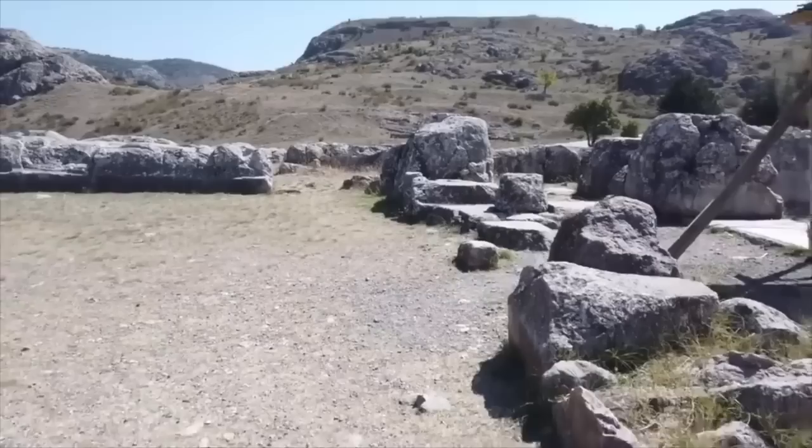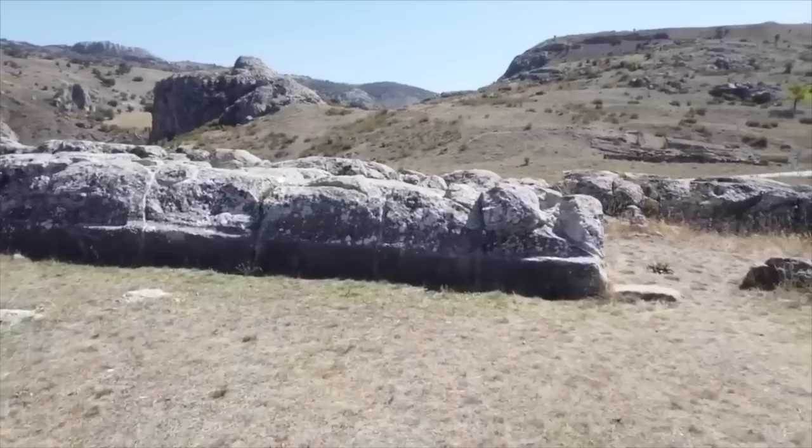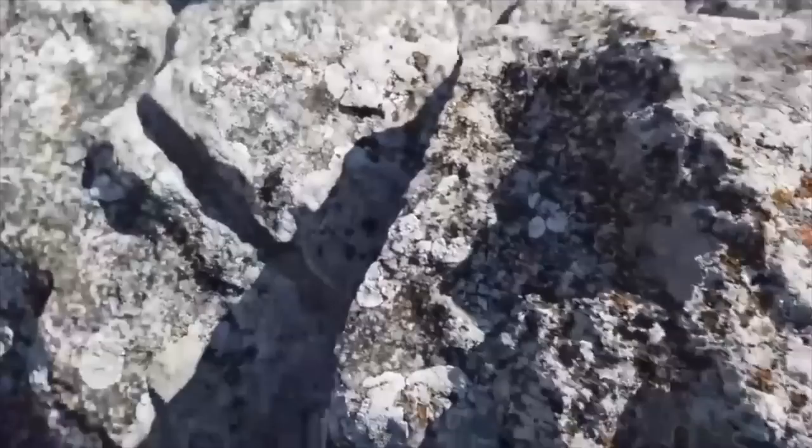And here, this is what we believe is the epicenter area of Hattusha. We see, again, megalithic blocks. Almost all of the stone you've seen so far is limestone, but the inner core part is actually granite. And the granite supposedly is from at least 150 kilometers away. This is still the limestone. You can see how eroded the surfaces are.